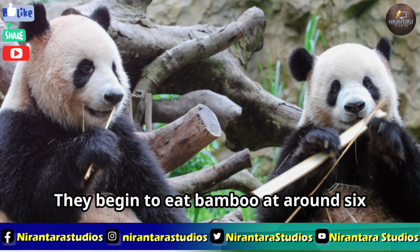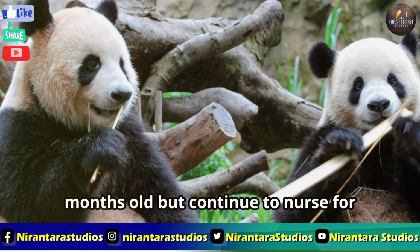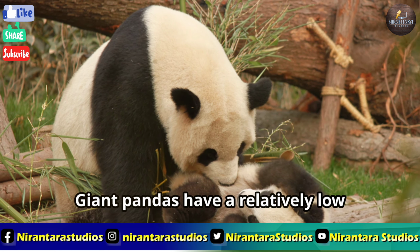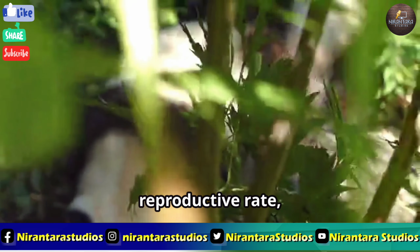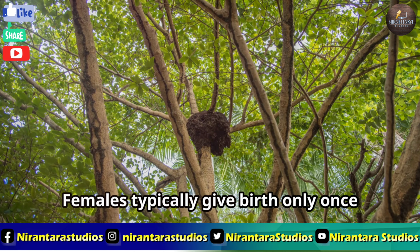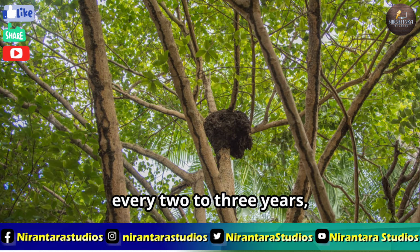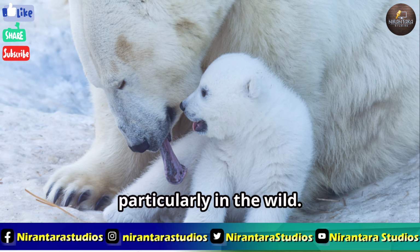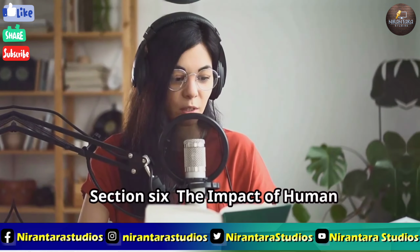They begin to eat bamboo at around 6 months old, but continue to nurse for several months more. Giant pandas have a relatively low reproductive rate, which contributes to their vulnerability. Females typically give birth only once every 2 to 3 years, and cub mortality can be high, particularly in the wild.